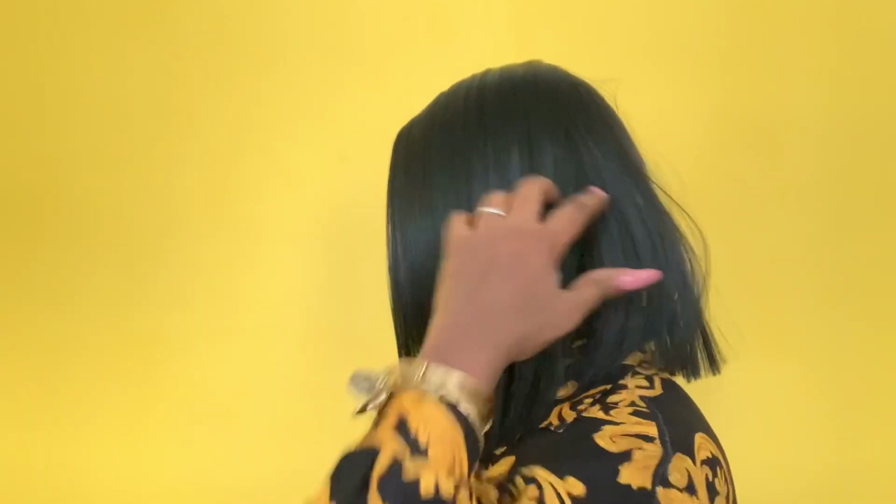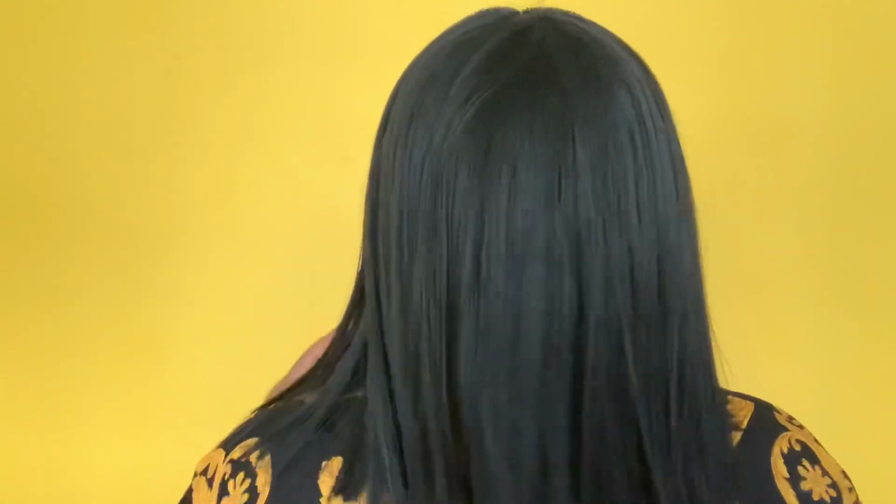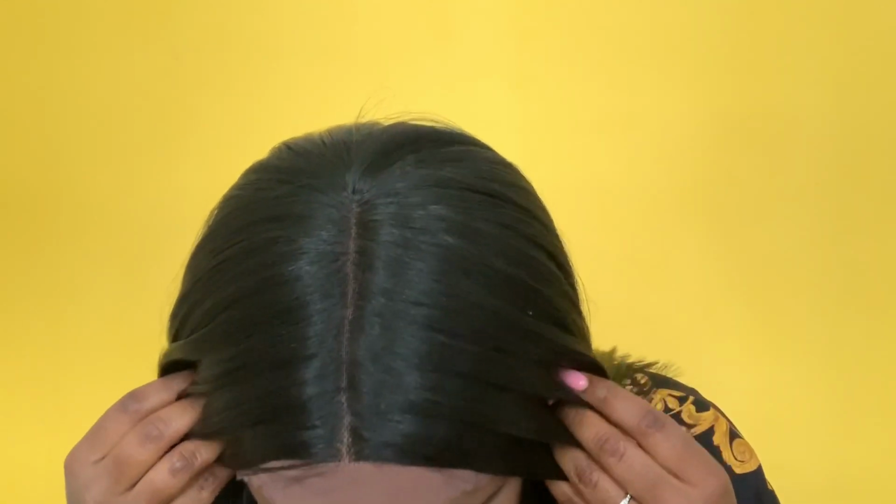Okay, this is the wig when I first tried it on. Oh, I look like a salt. Y'all know Angelina Jolie? I'm about to kick y'all hind parts. I'm going to go ahead and turn to the side so y'all can see what it looks like. And here's the back. This is the part up close. The part looks pretty decent. Like, I can't even lie about that.